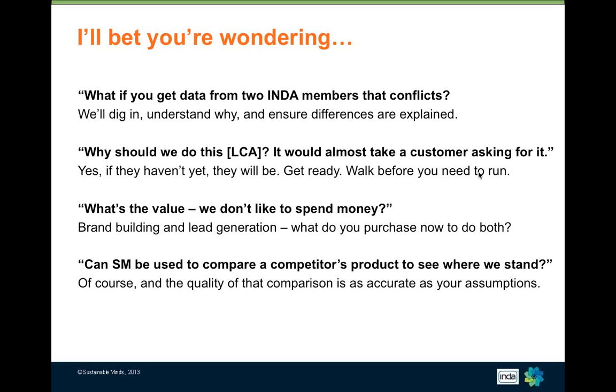Some of the other questions that we've heard as we've been discussing with companies up till now are these. What if you get data from two INDA members that conflict? Through our data review and collection process, we will dig in, understand why, and ensure the differences are explained.